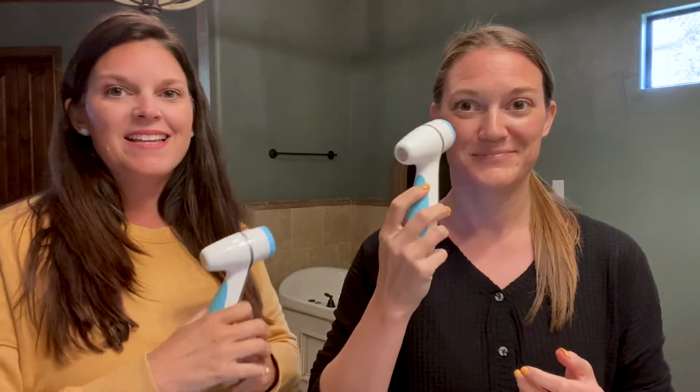There you go. And you're gonna do 30 seconds on each quadrant of your face. So 30 seconds, 30 seconds, 30 seconds on your forehead, and then 30 seconds on your T-zone. And it's actually going to tell you when to switch to the next spot on your face.